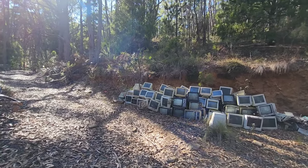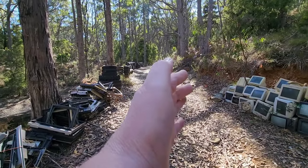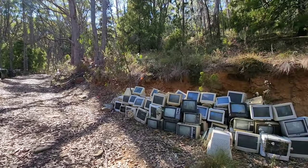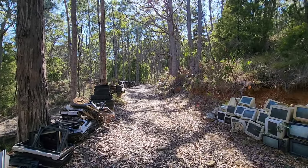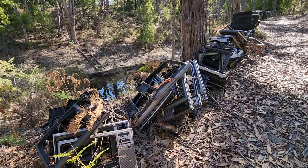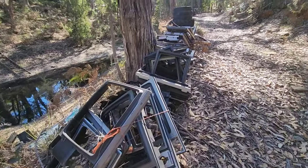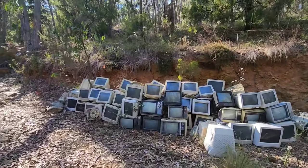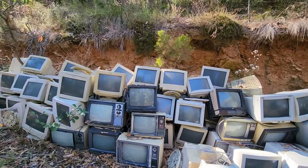It's like it's lining the driveway. You know, this is where I live, so I'm going to create some art on the side of my driveway so people have something to look at. All right guys, it's amazing. Look at this. These are like the TVs. Look. And then you've got some monitors, some computer monitors. Geez, there's some old ones there. Some TVs.